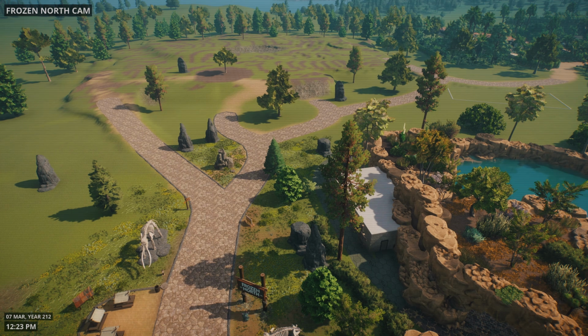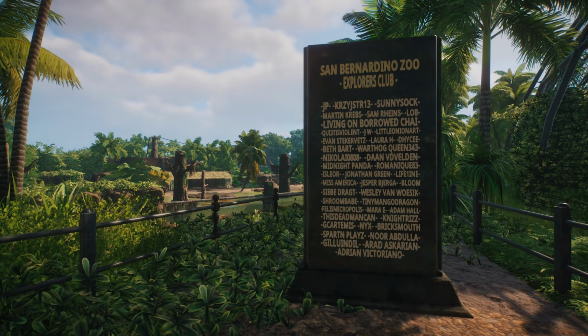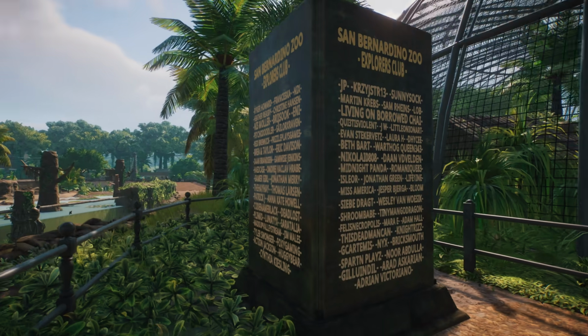Next week, we're going to be adding the first animals. I'm not going to say which ones, so you'll just have to wait to find out. We'll take a quick look at the members monolith.